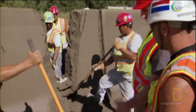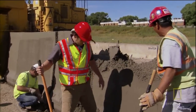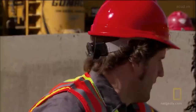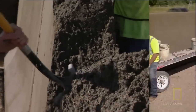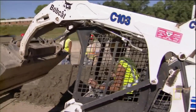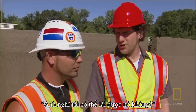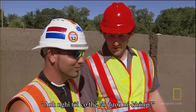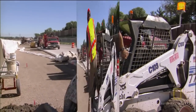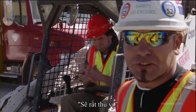All right, well, can I help? Look at that. Right ahead. Build a wall up, I tear it down. We're gonna let the Bobcat come and finish up here. He's gonna dig this out and go a lot faster. So Troy, you think I can drive the Bobcat? I think so. You're a brave man. All right. This will be interesting.